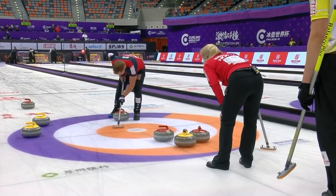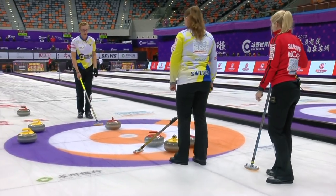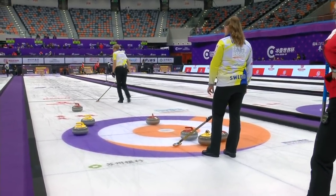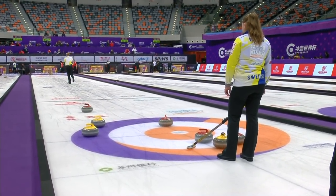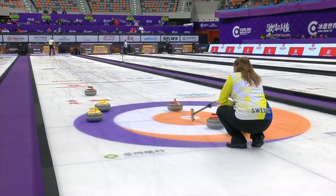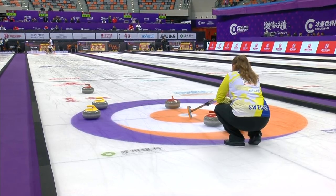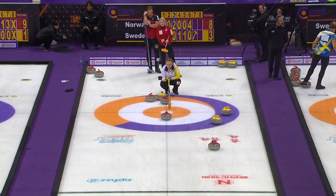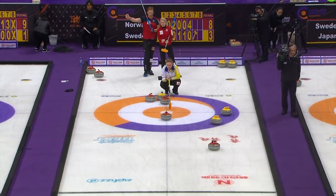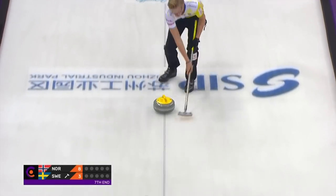Looking to cover their stone in the back of the 4-foot, 8-foot circle. Probably wanted that one. Norway in a pretty good situation here as Robin Ahlberg makes his way down to the delivery end. Young Swedish team, a team with a real future in mixed doubles. Won the Swedish mixed doubles championship. Therese Westman holding the target line for Lars Ahlberg. Final stone on its way here in the seventh.